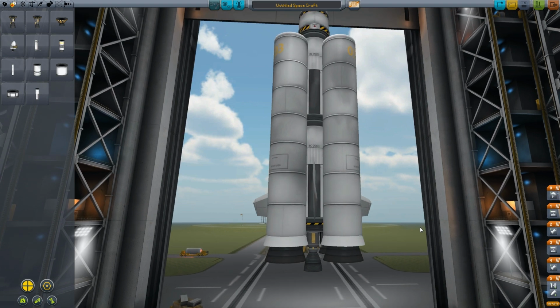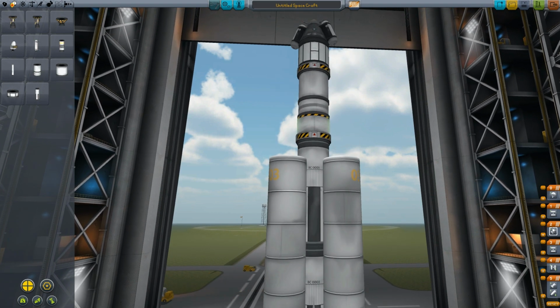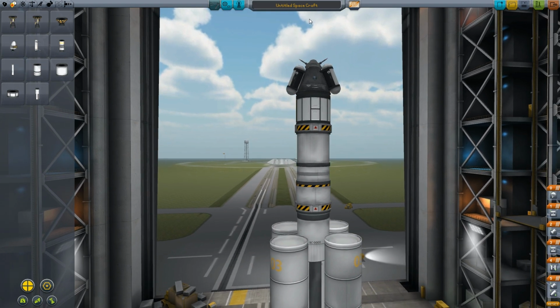So let's make sure we got everything going. This is going to go here. Let's go ahead and plop this down. So, wait, what? Down here. Alright, so we should have these boosters in this engine, followed by these decouplers and that decoupler. That engine, that decoupler, parachute.